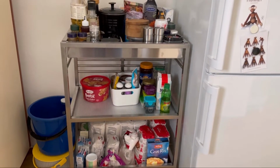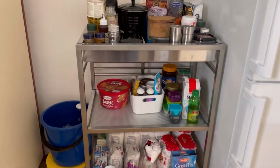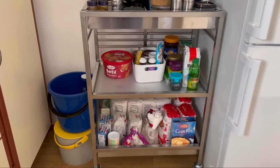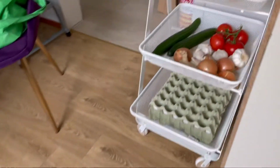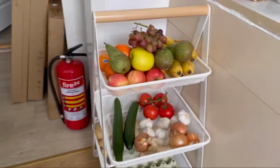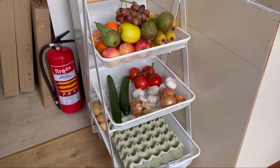I cannot show you the whole kitchen yet right now because I'm not finished yet. I still need to organize some more, but this is the useful thing that I have bought in Ikea. And I also bought some for organizing my son's stuff in his room. So which is really cool. I like it.